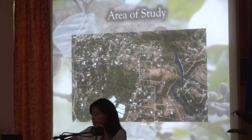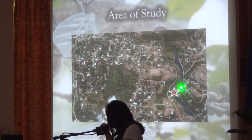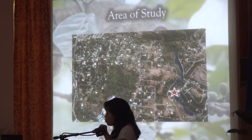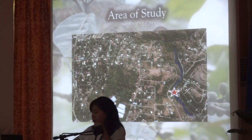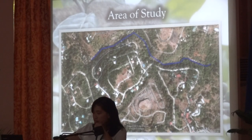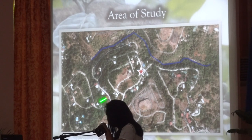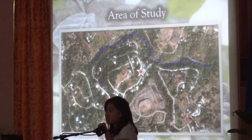This is the area of our study. This is Beverly Hills. This point here is where my groupmate, when he was solo, found the civet cat. This is our second area of study, which is in Maharlika Hills. And this is the residence of my groupmate, where we caught three female civet cats.